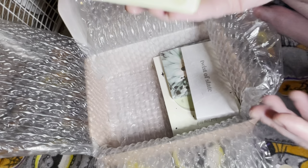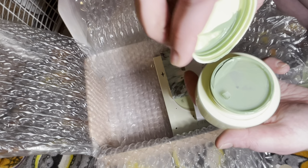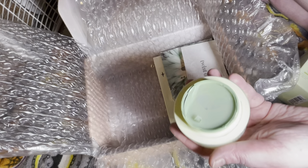So there's that. I'm not big on the masks that have to be rinsed off, but I have it, so I'll definitely use it. Oh, it looks like it's leaking out, so it just smells like a mask. So we have that. We're gonna open it since it already looks like it's leaking out.